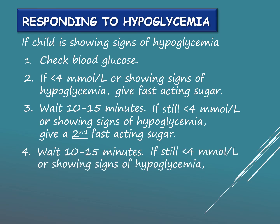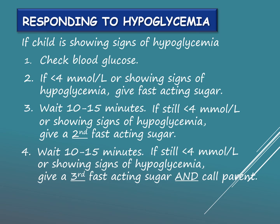If it is still less than 4 millimoles per liter, or they are still showing signs of hypoglycemia, have the child eat a third fast-acting sugar and call their parent. If you are unable to contact the parent, call 911.